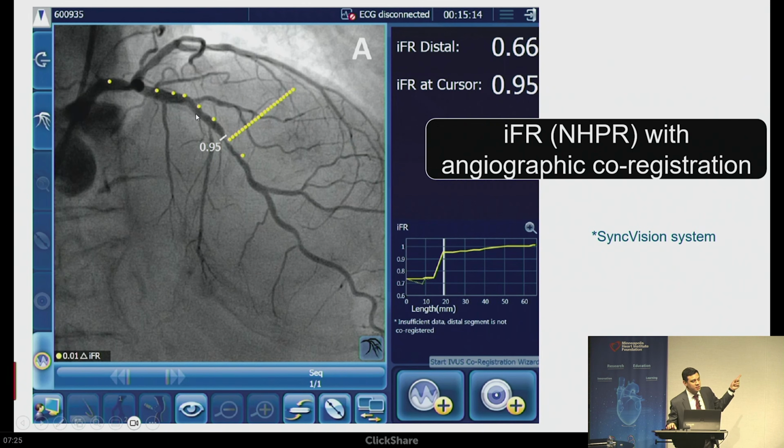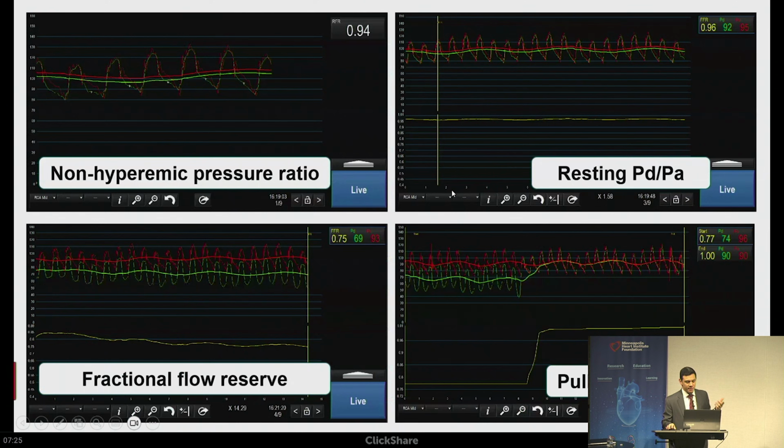Because similar to the concept of what we were just talking about with CT, you could see an abnormal iFR, and with this tool, also understand whether you would improve the iFR or not. So again, an important technology.